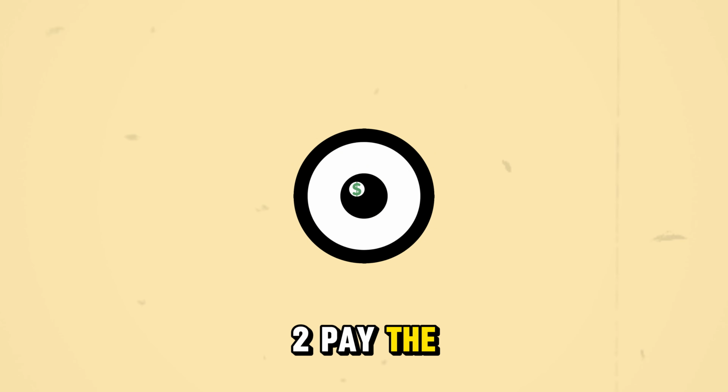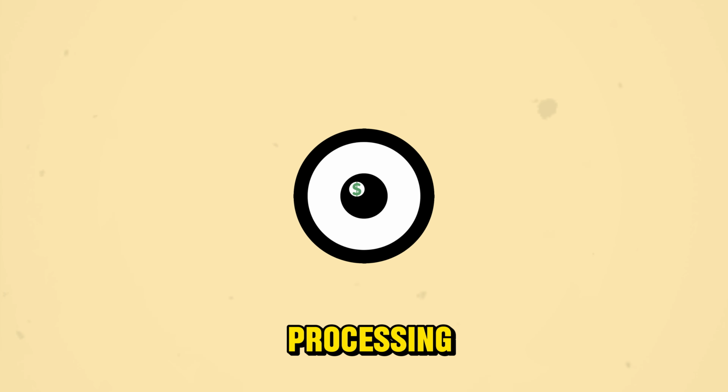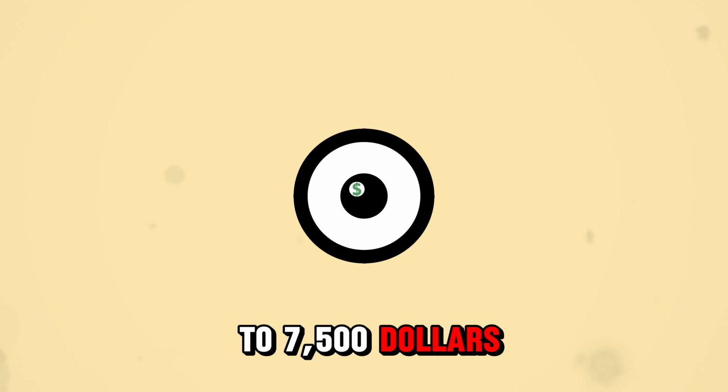2. Pay the closing costs. Closing costs are fees you pay for things like loan processing, property inspections, and paperwork. These usually add up to about 2 to 5% of the home's price. For a $150,000 house, that's around $3,000 to $7,500.